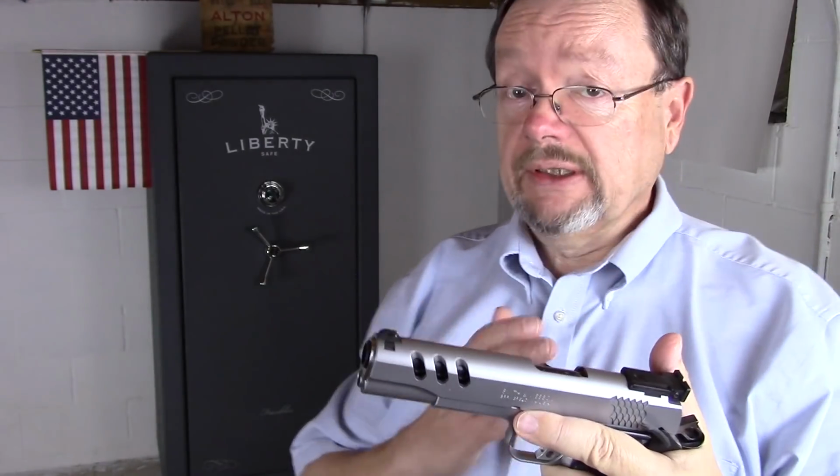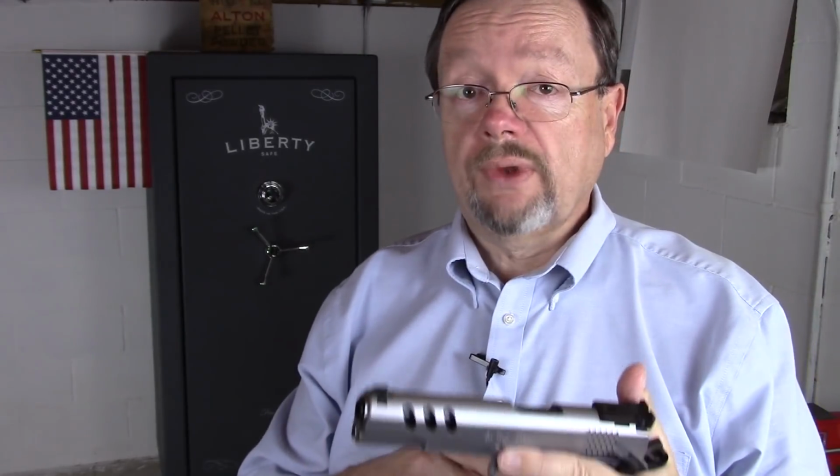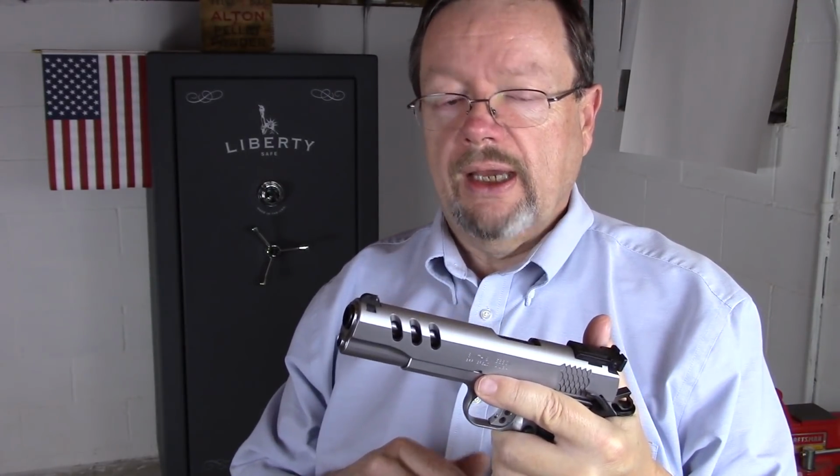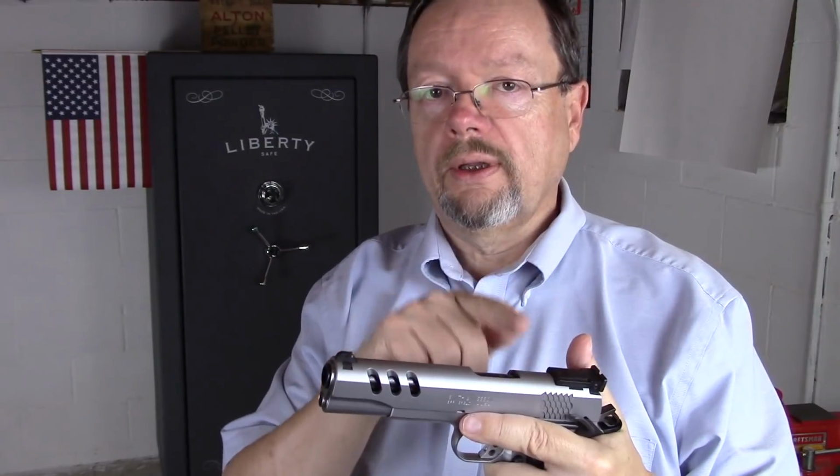This is a Smith & Wesson Performance Center model. And this literally is the only 1911 that I own. The reason for that is because it's fairly expensive. I believe that this was somewhere in the $1,300 range was what it cost me. And that's expensive for me. It took years for me to be able to afford this.